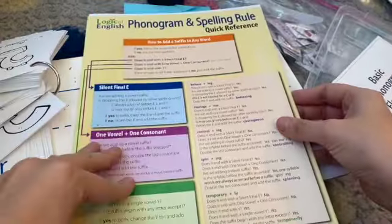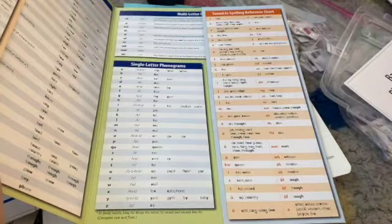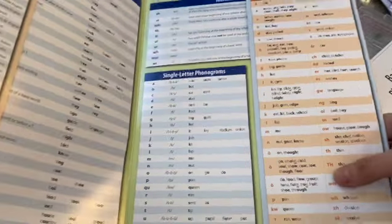We also have their phonogram spelling rule and quick reference guide. I kind of bought all these little things just to have, you never know. So there's a sound to spelling reference chart, single letter phonograms, multi-letter phonograms. I feel like the more you use this program, the more you're learning yourself also. I love it. I'm always telling my daughter, I'm learning along with you. So I think it's good just to have this on hand.